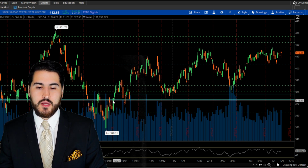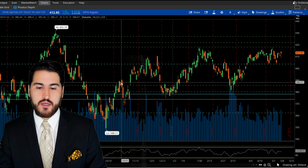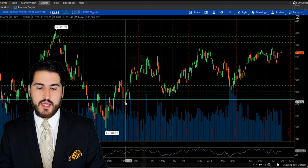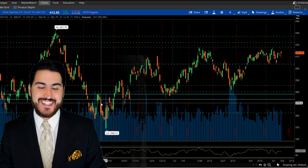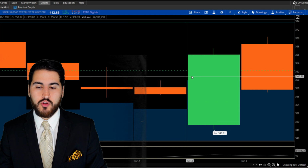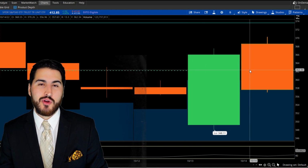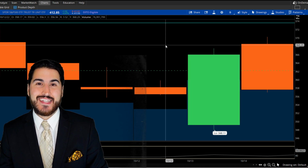Here again, big green candle followed by more green. Nice red candle here followed by more red. Here is an example where it actually didn't happen. You had an engulfing bullish candle and it actually closed lower on the next day. So this time it did not work.